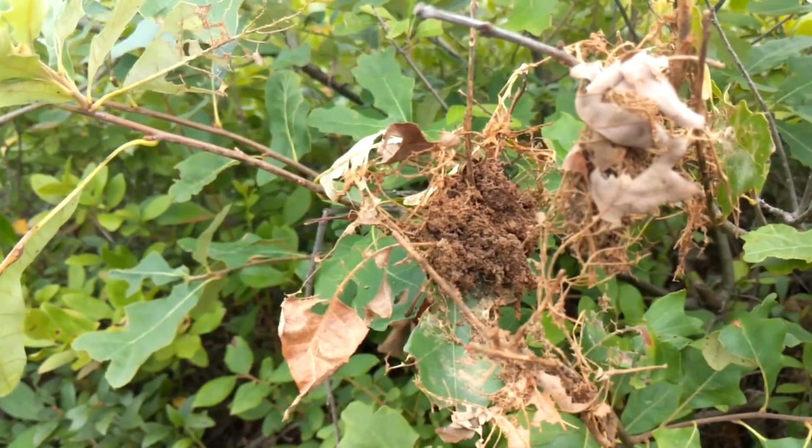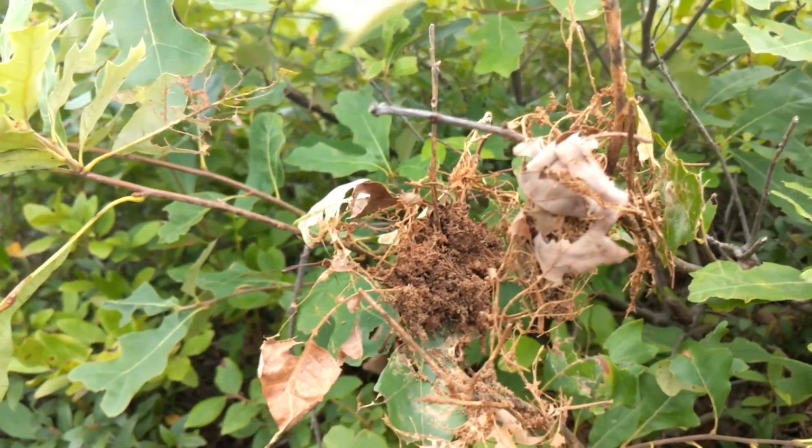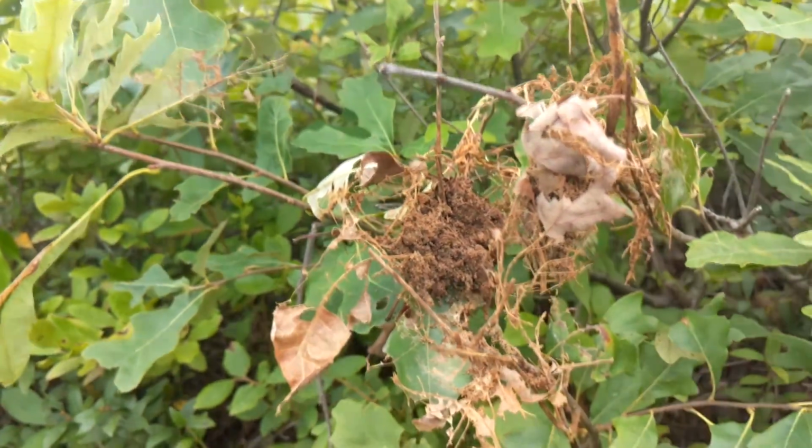Using mud. There's mud inside these. That's weird. It's really weird. Like caterpillar oak tacos. I don't know what to call them. So that's something else. Can anybody identify what that is that makes a nest like that? Is it pulling up dirt and putting it into a leaf and making a nest?